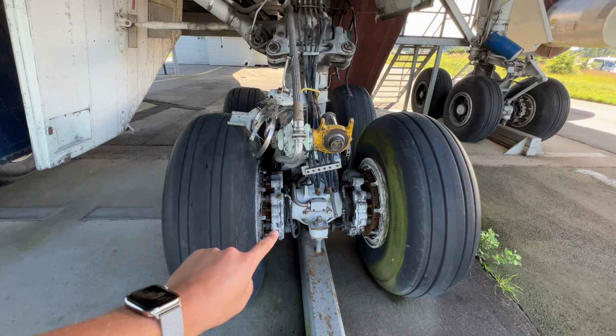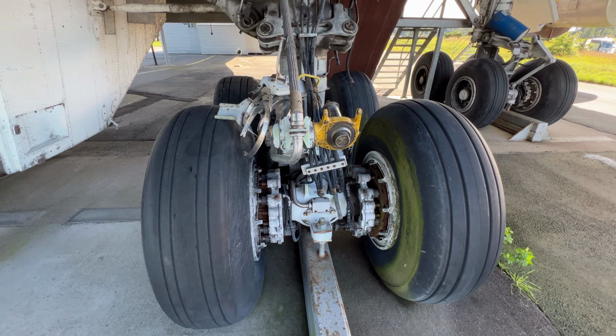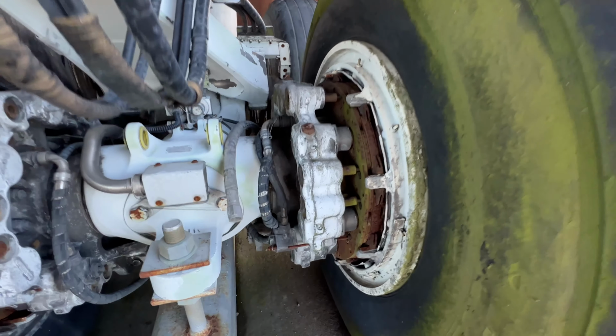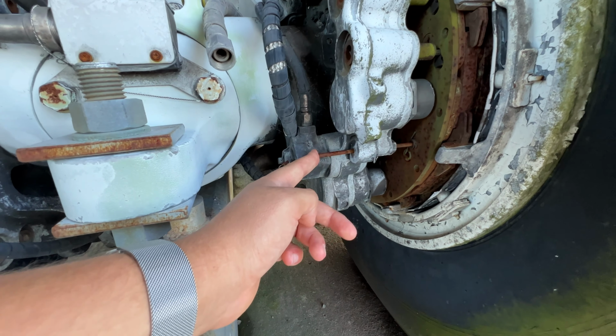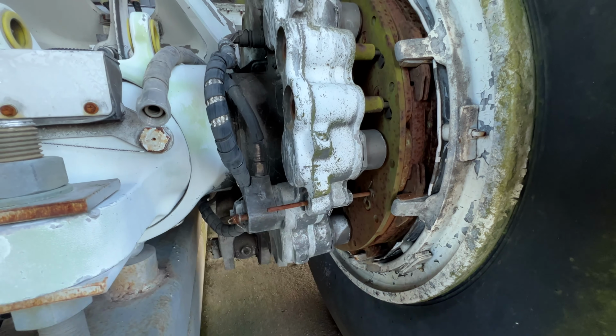And here, I'll give you a fun fact. Airplanes, of course, have brake pads, and those wear down. The way that you can tell if the brakes are fully worn is this pin here. It's a little bit rusted on this. Once this pin goes all the way down to here, brakes need replacing.